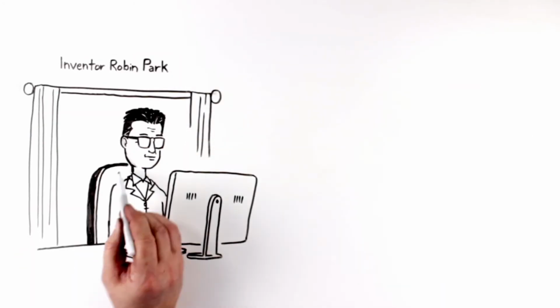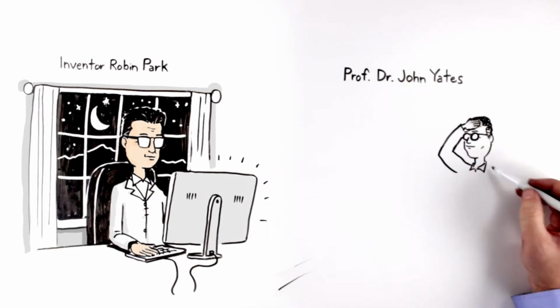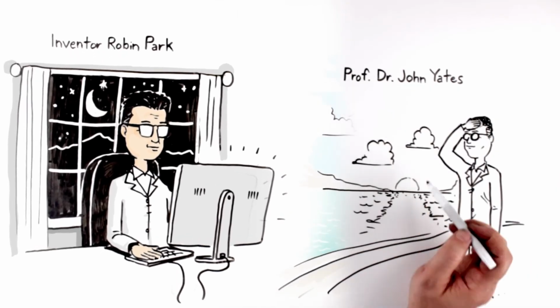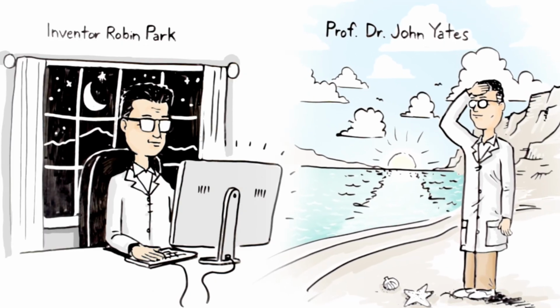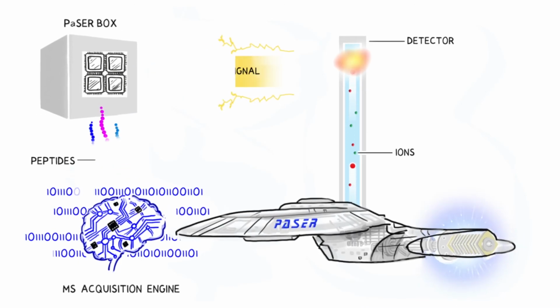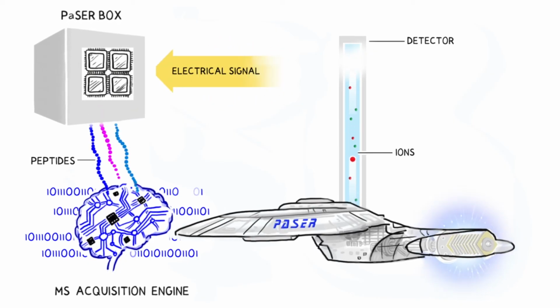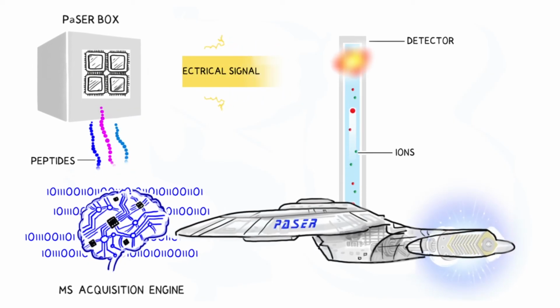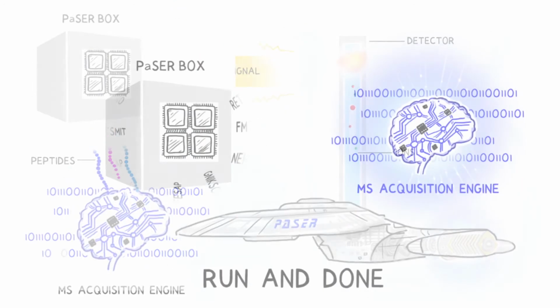PaSER's inventor, Robin Park, and his mentor, Professor Dr. John Yates, realized real-time directed mass spectrometry was possible by pairing PaSER's proprietary algorithm with the speed of Bruker's timsTOF Pro. How does it work? First, ions are detected. Then PaSER assigns peptide sequences in less than 5 milliseconds by harnessing the power of modern GPU chips and massively parallel computations.